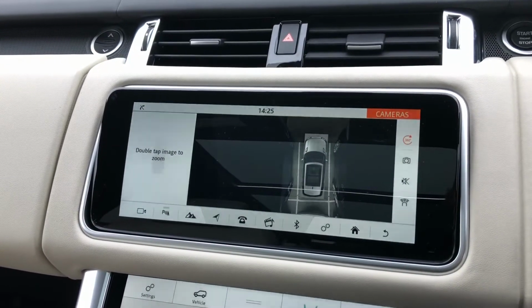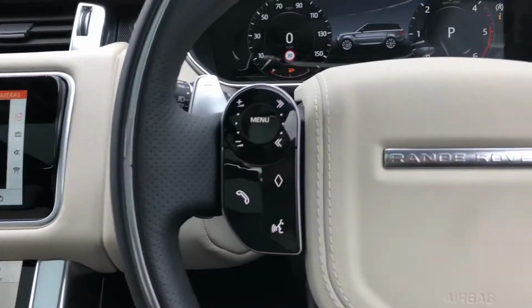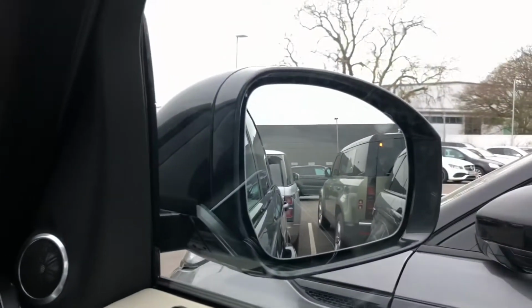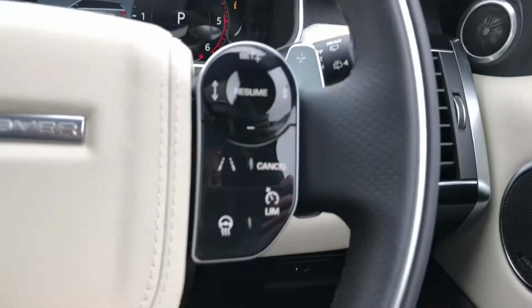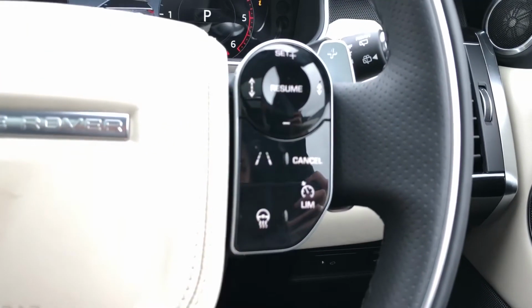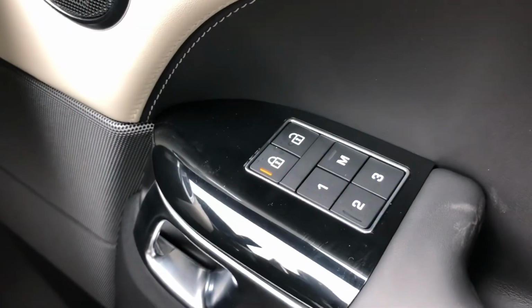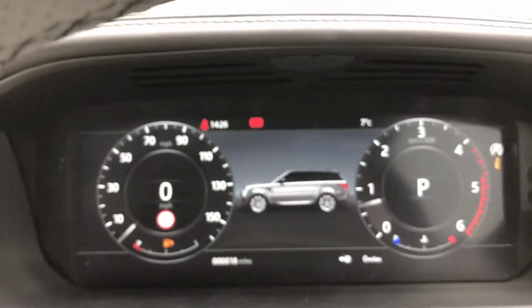360-degree surround camera, making parking and reversing a lot easier. Controls on your wheel, including a speed limiter, lane departure warning and blind spot monitor, all helping to make driving along the motorway safer and easier. A heated steering wheel. Memory seats, which is ideal if there's several people driving the car. And a Meridian sound system, making each journey that little bit more enjoyable.